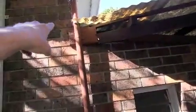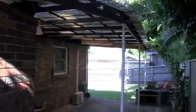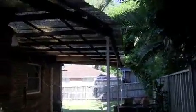Interface of the timber pergola and the rear of the dwelling, that's an area where some of that moisture can come in, get over that skillion roof over the toilet laundry area, and those details obviously will need a little bit of attention. Some of the timbers are weathering naturally. The timber pergola itself still appears to be serviceable.